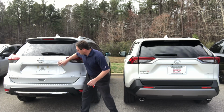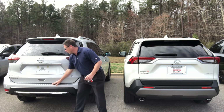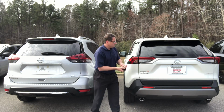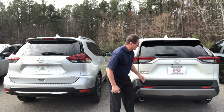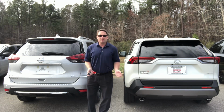Then it has chrome accents on the Rogue at the top, at the bottom. This chrome rear bumper protector was added as an option. It's not standard on the car. The RAV4 has silver accent marks on the top and then dark gray on the bottom for accents. Backup camera, backup camera. They both have power liftgate.